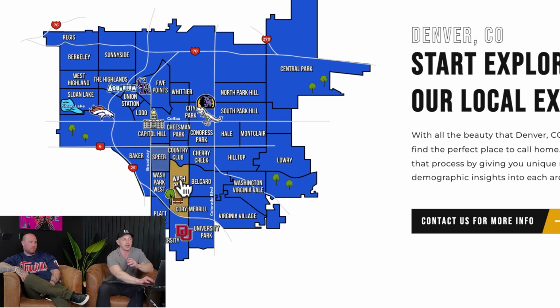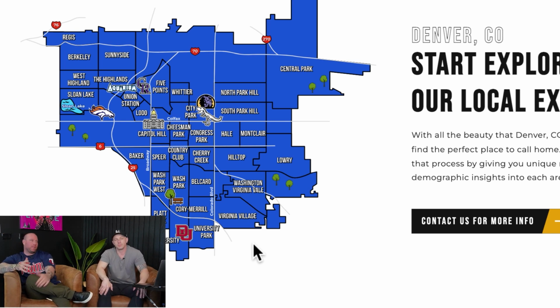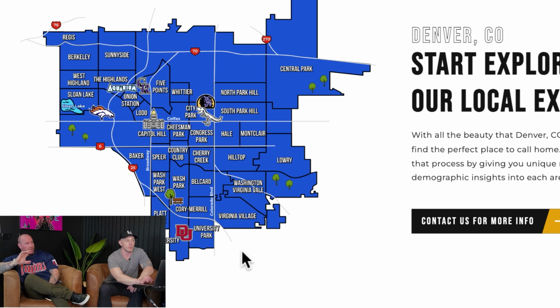Like, you're not gonna feel a major difference coming from Wash Park to Wash Park West. You're not gonna feel a major difference coming from Cory-Merrill up a little bit to Belcaro. No, but from Belcaro, you'll feel some difference between that and Cherry Creek per se, because Cherry Creek, or more formally known as Cherry Creek North, the north side of Cherry Creek, you'll definitely have some differences, but those are separated by large major intersections or the Cherry Creek Mall. It's a huge mall, so typically if you guys feel some changes, it's because of a large landmark, right? But a lot of the look and feel for a lot of these are going to be very similar.